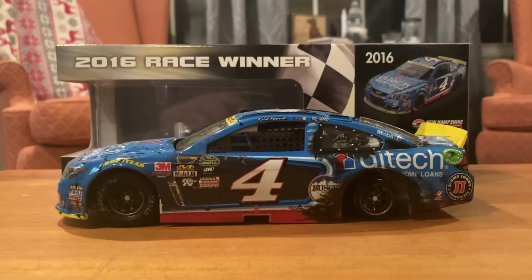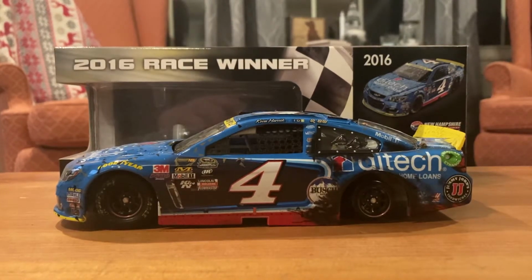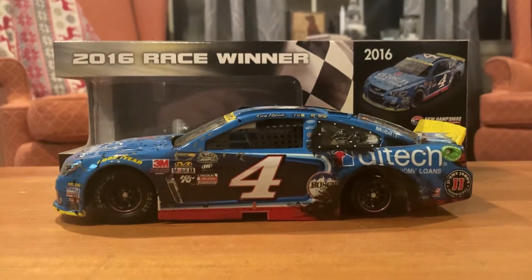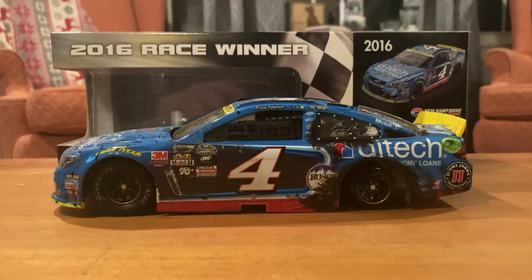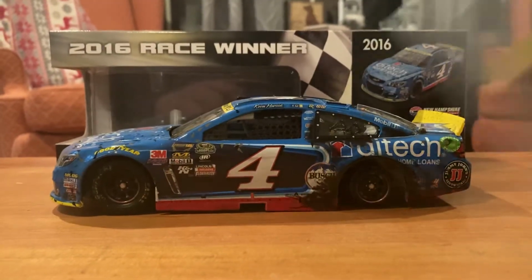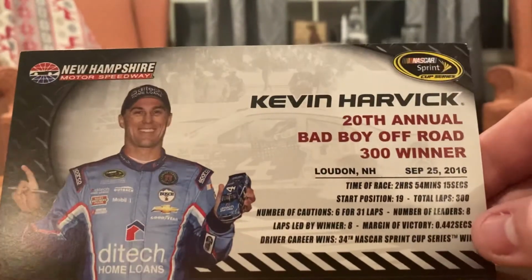I have all the ones that I went to last season pre-ordered, and it's going to be another heavy summer of pre-orders because I've got a lot of races I'm going to this year. But I was after this one for a while. This one's definitely hard to find. It's a great looking race version, good looking race car, so I can't complain too much about it. It does come with a winner sticker, a little bag of black and gold confetti, and then the winner's card. So we'll start here with it.